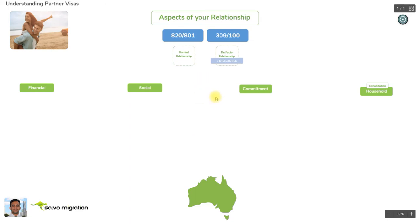Now, as you may know, there are two kinds of partner visas that you can apply for: if you are onshore, you can apply for the 820/801, or if you are offshore, you can apply for the 309/100. There is also a third option, the prospective marriage visa, the subclass 300. However, the purpose of this video is not necessarily to touch on that visa.